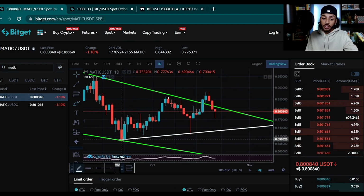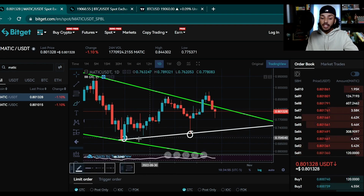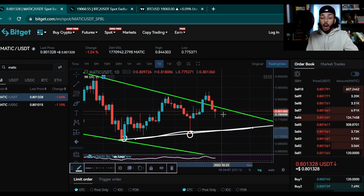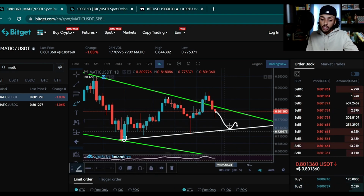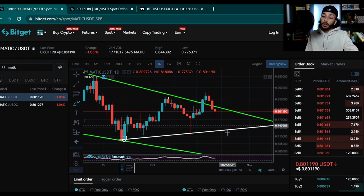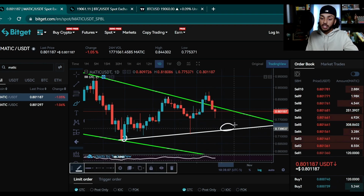Now, not only that though, if we do look at just pure structure, we still do have this key level of support from this establishment of support, this establishment of support. It creates this beautiful trend line, and this trend line is always going to serve as some type of support. Even if it's not going to hold for a while, we should get some type of bounce off of it. So of course, that is always good. That is currently sitting around about 73 to 74 cents right here.